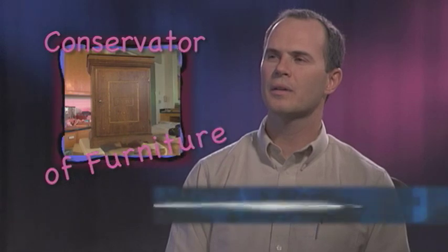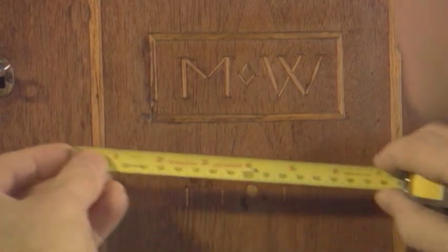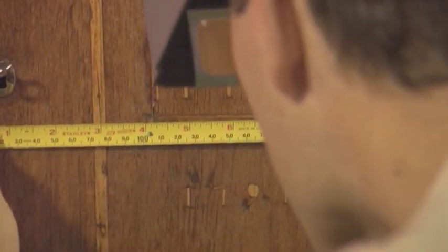The spice cabinet is a wonderful object that represents the transmission of styles from the Delaware Valley into Virginia and into the back country. It's called a spice cabinet, but it's actually more accurately described as a valuables cabinet because spices were just one of the things that were very costly in the time. The initials MW represent Mary Warford, who lived in the western part of Virginia in 1791.